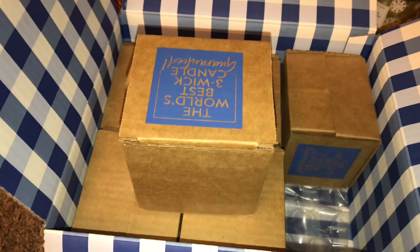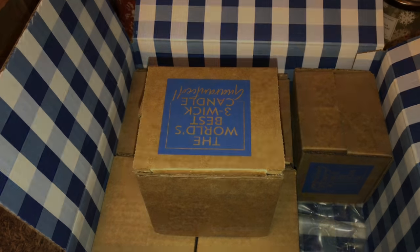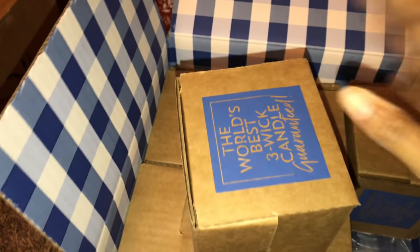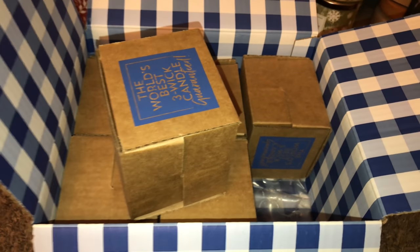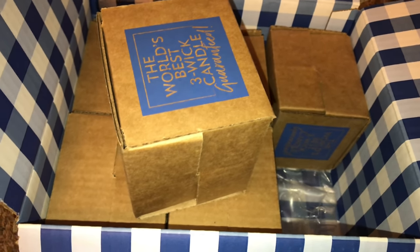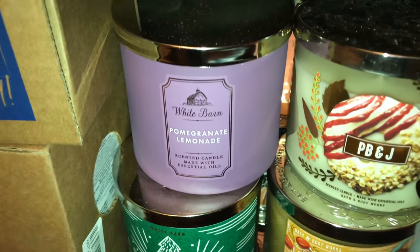This is one of my absolute favorite candles that they released this holiday, my favorite, vanilla bean marshmallow. So I was super excited when I popped online one day and saw that they had these available and they were on sale. So I definitely had to take advantage of the vanilla bean marshmallow candles while they were available, because I love this one just as much as I love Palm Lime right there.